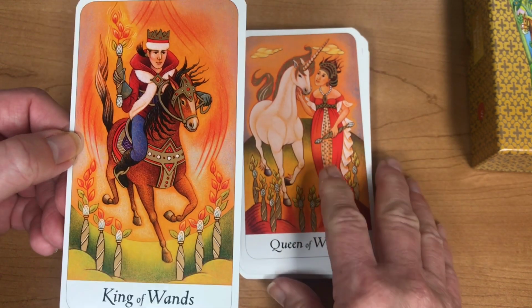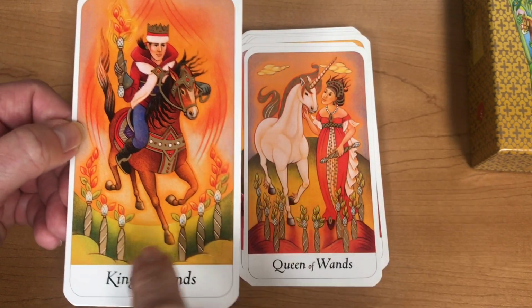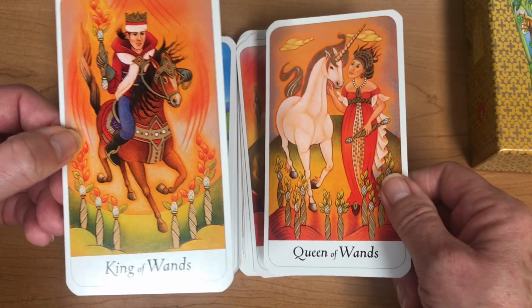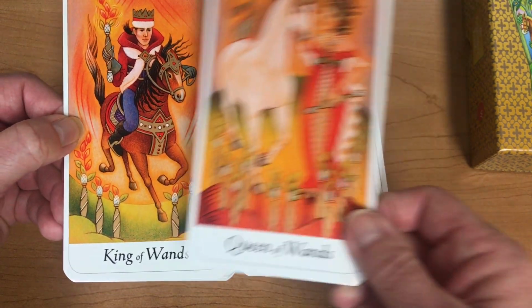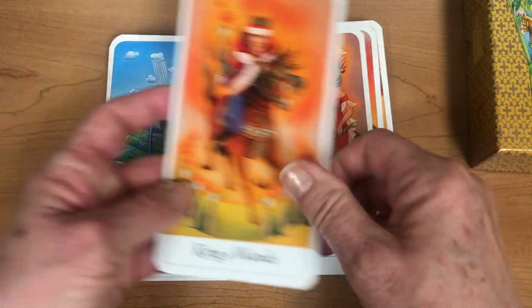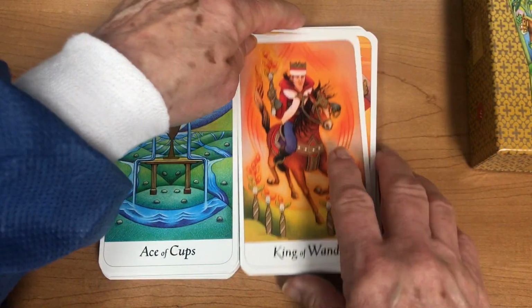So although they didn't renumber the minor arcana, and they left Strength at 8 and Justice at 11, we still have the Thoth idea here with the king being on horseback. Now that's different from Rider-Waite. They usually picture kings on thrones in Rider-Waite, and they would call this a knight, but it would be in the king position. So very interesting, but we do have horseback in both. Cool, very nice. And I love that all these wands are colored in orange and red, typical fire colors.